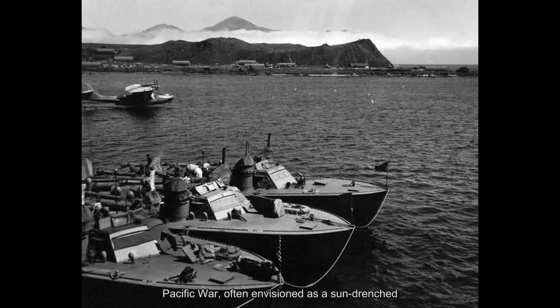The Pacific War, often envisioned as a sun-drenched canvas of coral reefs and turquoise waters, held a starkly different reality at its northernmost reaches. Far from the steamy tropics, the Aleutian Islands stretched like a broken spine into the Bering Sea, a desolate, storm-battered arc where the environment itself proved a more formidable adversary than any enemy. Here PT boats, designed for speed and agility in warmer climes, faced their most brutal test, challenging the very notion that all Mosquito Fleet operations were confined to balmy seas.